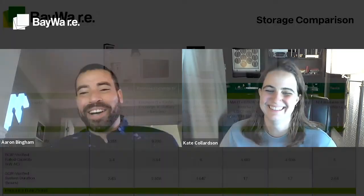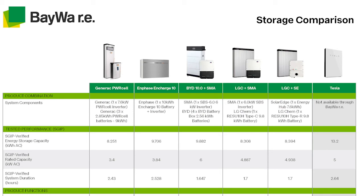And so those numbers that we have there, how do they get there? Sure, yeah. So how did we get the numbers? We got the numbers from SGIP testing data. So one of the aspects of the SGIP testing program is that they've established a verified equipment list for equipment that they put through their own series of tests to understand how it's going to perform under expected conditions, right? So the tests spell out the standards by which the products are tested, and the results of the test spell out the overall verified SGIP energy storage capacity, the SGIP verified system rated capacity for AC output, and then the SGIP verified system duration at the max AC output.